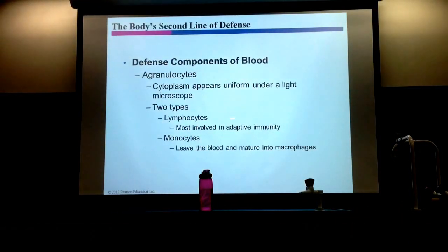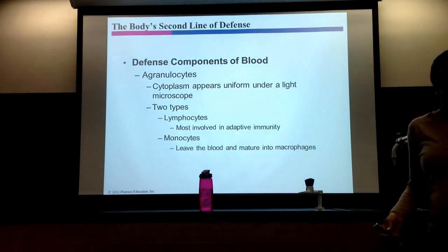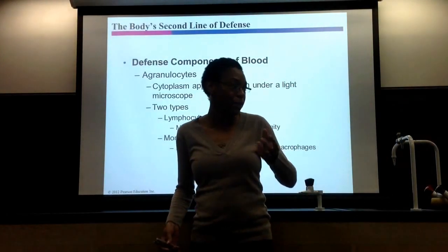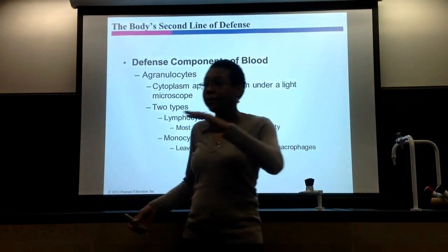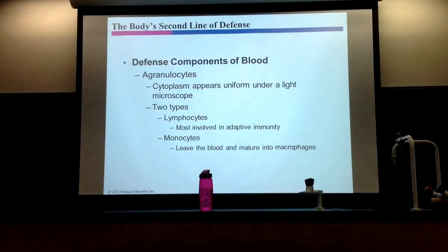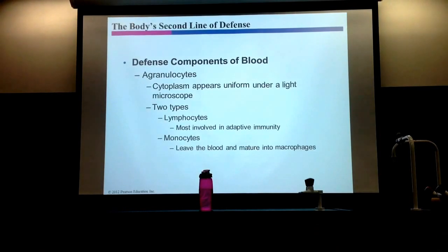Our monocytes, okay, when they leave the blood, when they mature, they become a macrophage, so big eater. So they're phagocytes. They eat big things like other cells, like your cells, for example. If your cells are infected, they can come and eat it. So they're big eaters. They eat big things like your own cells, not just bacteria, right? Bacteria are small, but they can eat infected tissue. So monocytes become macrophages, big eaters.